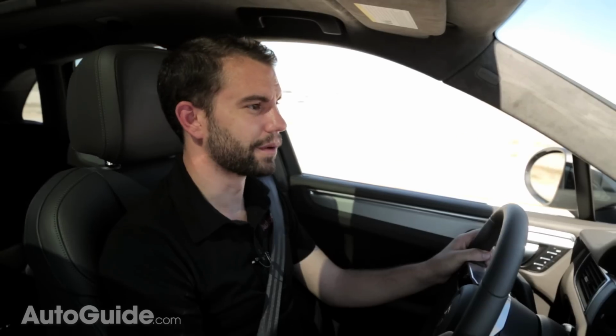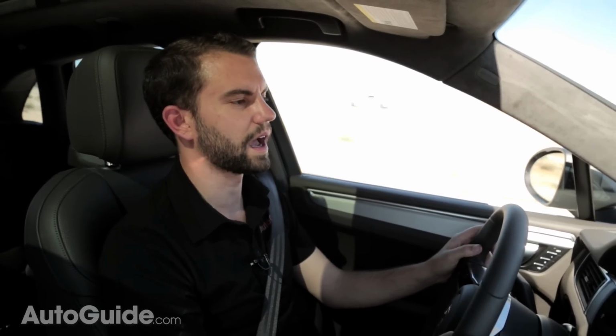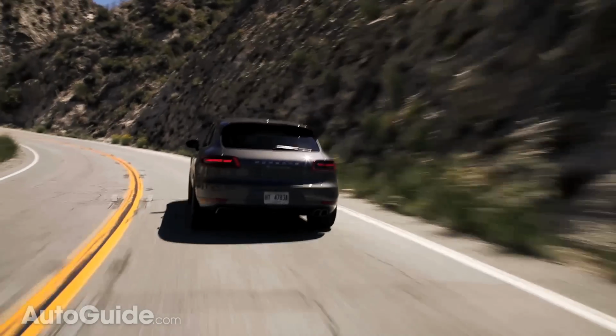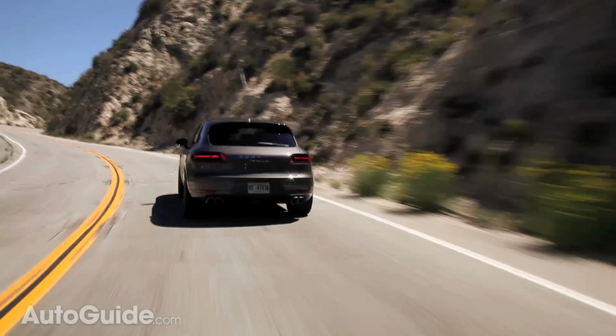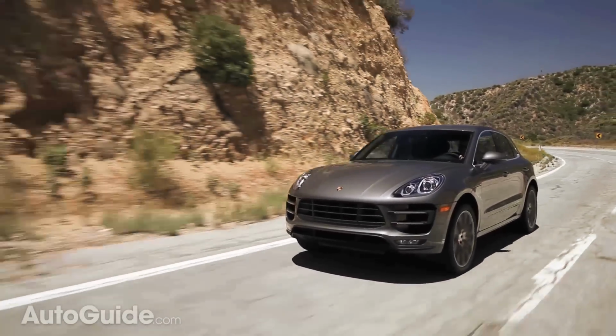Just like its Cayenne big brother, the Macan is unbelievably comfortable on highway stints. I mean, the cabin is so well isolated, it's so quiet that it's almost a little bit too easy to speed. You can get adaptive cruise control, lane keeping assist, and also blind spot monitoring, all of which make highway driving a lot less stressful.